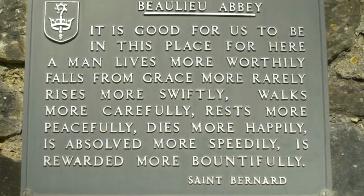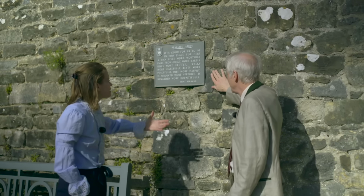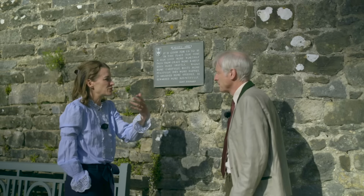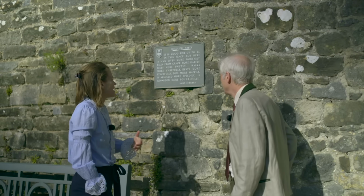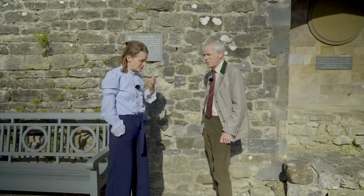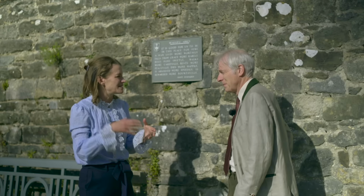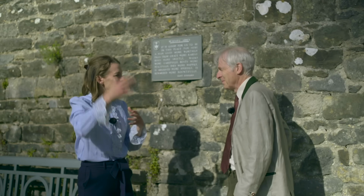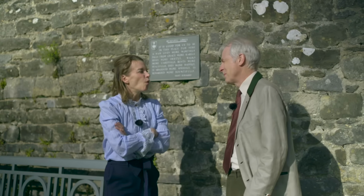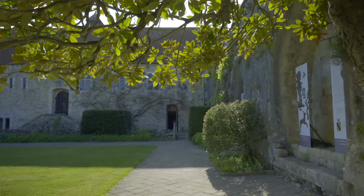But I think what really speaks to me here is the last part, where it says if you walk more carefully, well, of course, then you're going to rest more peacefully, you'll die more happily, and be rewarded more bountifully. For me, it's all about this walking more carefully, being mindful, staying in the present moment, not allowing that head to be absorbed by all the time of the external world. Which is so easy. And to stay inward. Yeah, well, this is a good place to do it.